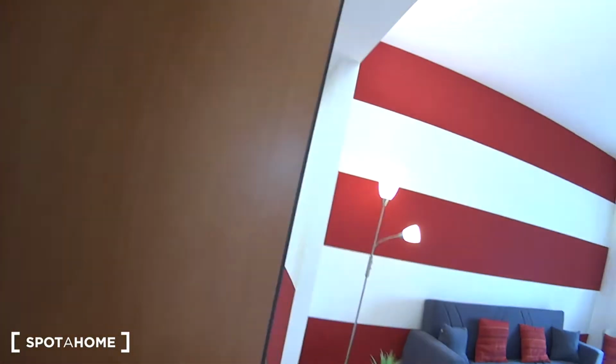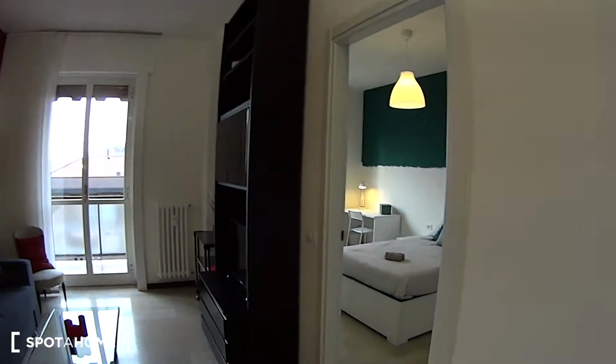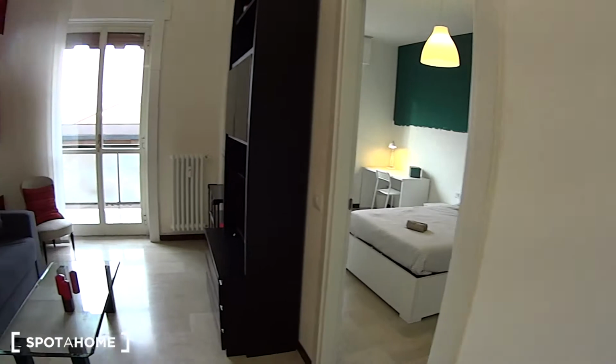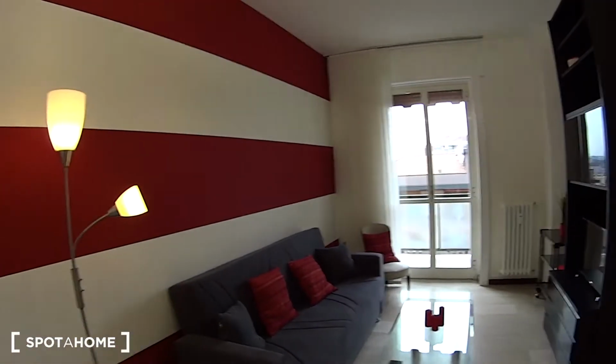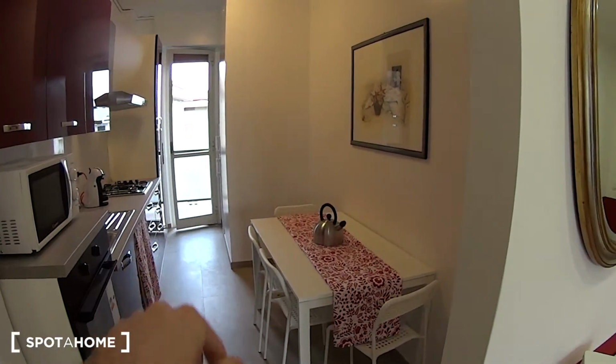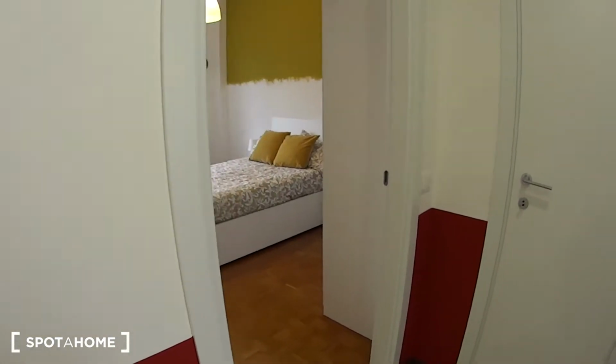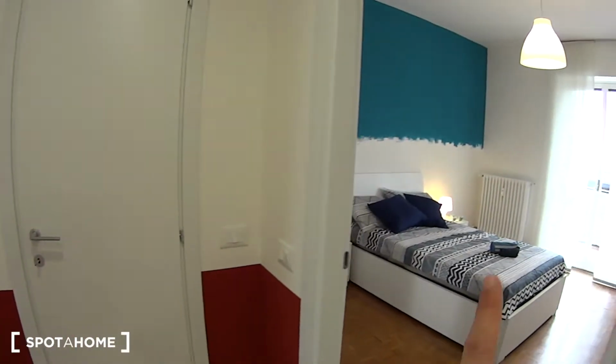As we go through the entrance door, we find the living room immediately on our right, and we also have bedroom number 3 right over there. That's one of the accesses to the balcony. While on the left-hand side we find the kitchen with the second balcony, and proceeding here we have the shared bathroom. This is bedroom number 1 and that's bedroom number 2.